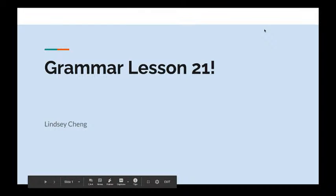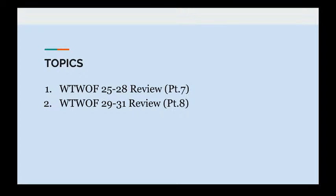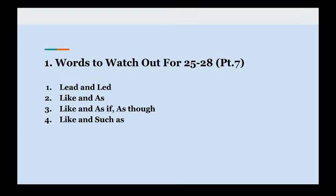So continuing on with our review for words to watch out for, we're going to be covering parts 7 and 8 today, which go over words to watch out for 25 through 31 in total. So starting with 25 through 28, which is part 7, we have led versus lead, like and as if and as though, and like and such as.